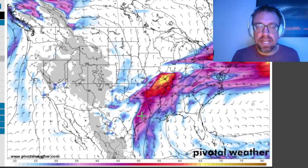But Sunday night, you have a more backed low-level jet across East Texas up into the Arklatex. Stronger low-level jet, the nose of that low-level jet all the way up to St. Louis.